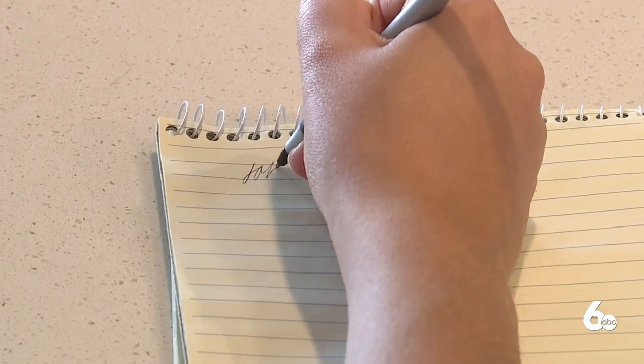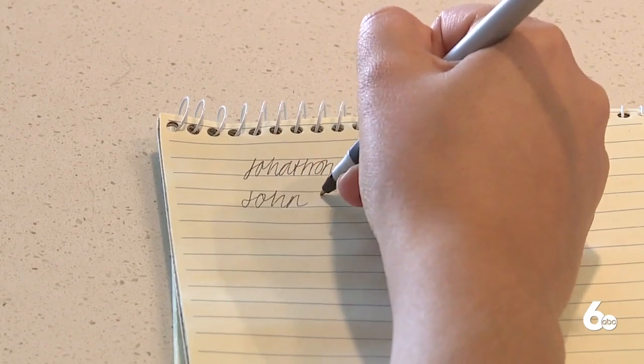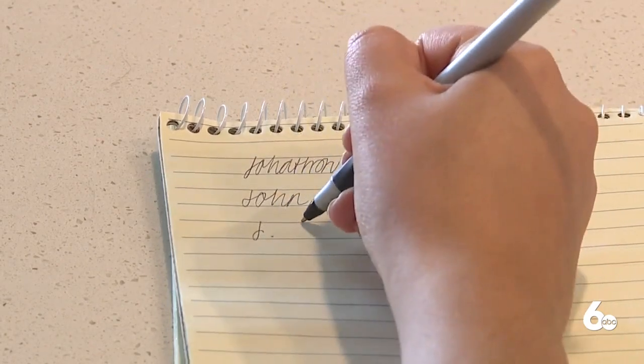Also, what happens if you sign differently each time? For example, if your name is John Doe, and sometimes you sign Jonathan Doe, other times you sign John Doe, and sometimes you sign J Doe, those will all still count. People's signatures don't vary that much. When you compare them against hordes of other signatures, it's amazing to see how distinct they actually are.